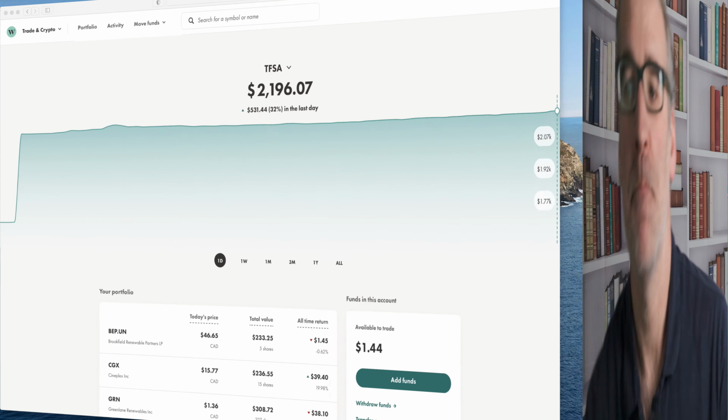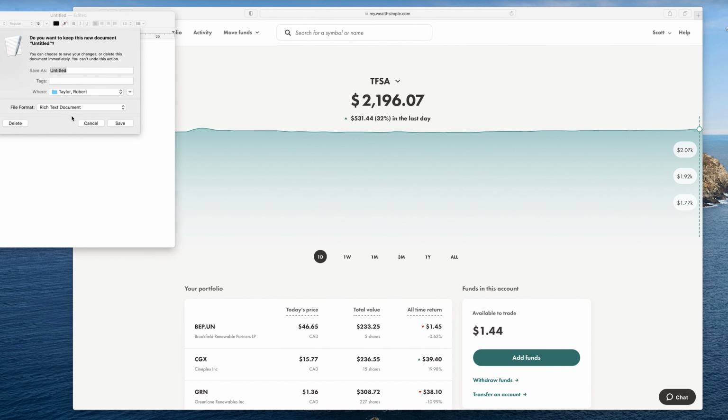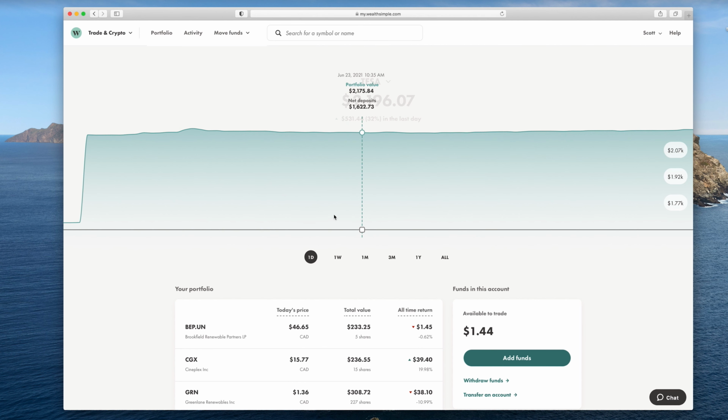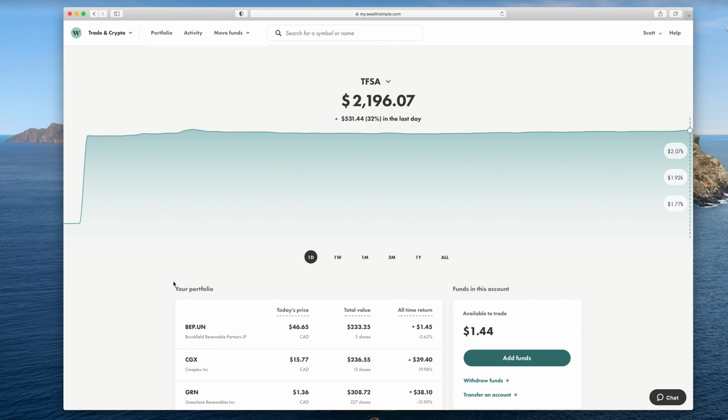We'll show you what we've done. We're midway through the week, and we'll show you where the stocks are. Okay, here we are in the TFSA portfolio. Now it shows a little bit off. This is one thing I've noticed with Wealthsimple: once you make a deposit, it takes a day for the price to reconcile.